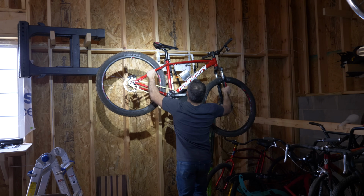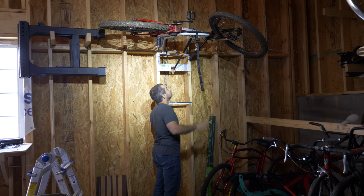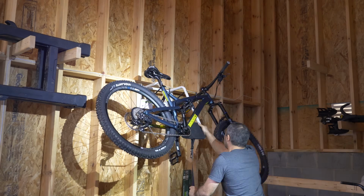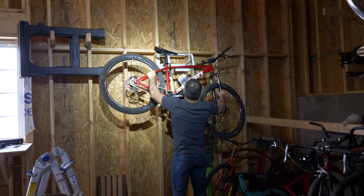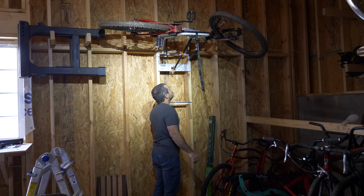This is the Zero Gravity Rack, a bike storage solution which might be useful for some people. I have the space to hold my bikes this way, but some people need the overhead space, making this rack one of the only solutions of its kind. You install it on your wall using the included hardware, put your bike on it, and then lift it into the horizontal position, which is made easy by the gas cylinder.